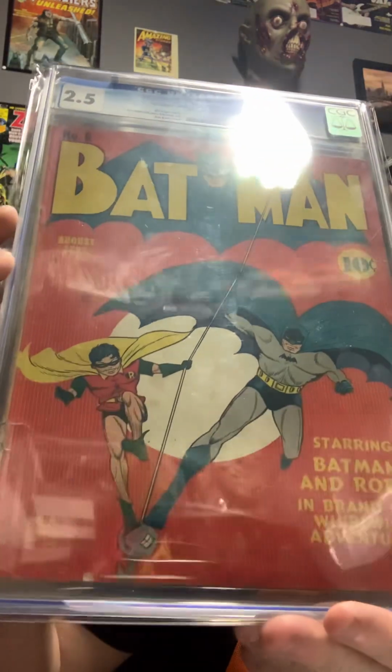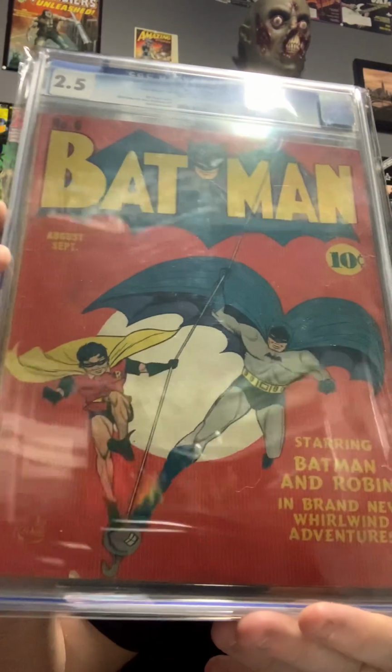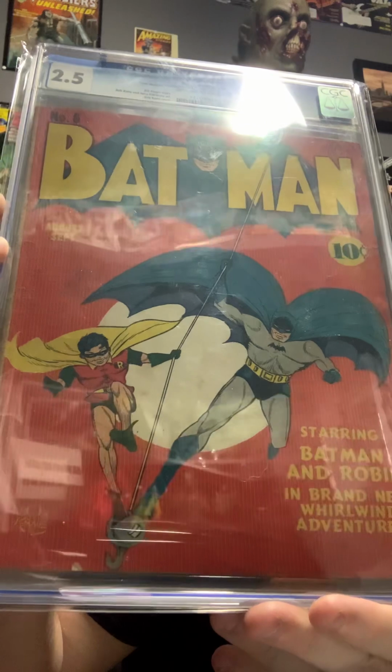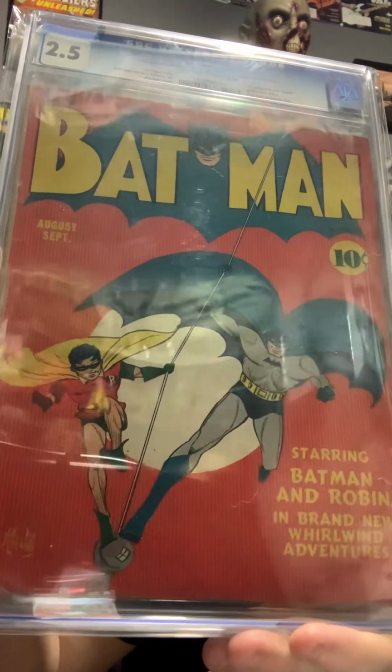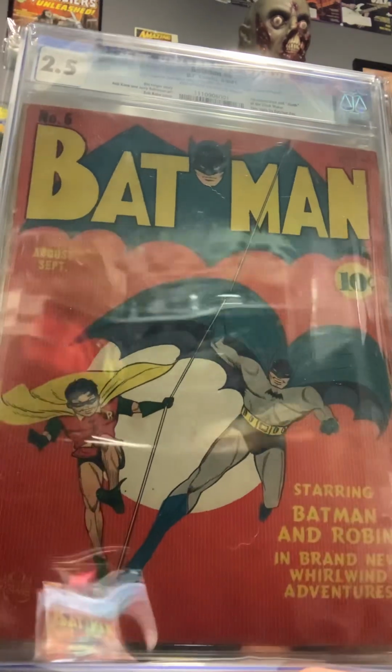I thought it was a little underpriced. And I knew if I didn't buy it then, I'd never get a chance at another one. So I pulled the trigger. And this was probably around March of this year. And I got this beautiful Batman number 6. Presents so well. I made friends with a guy that owned it out of Florida. He was originally from Tennessee, where I'm from.